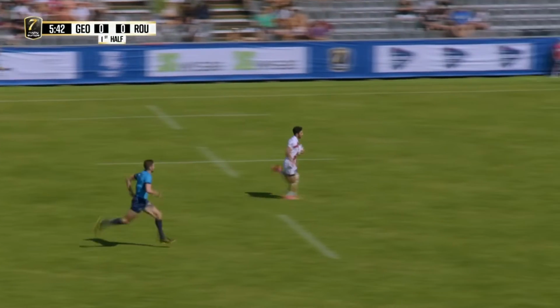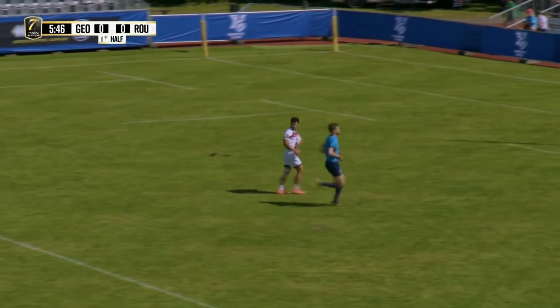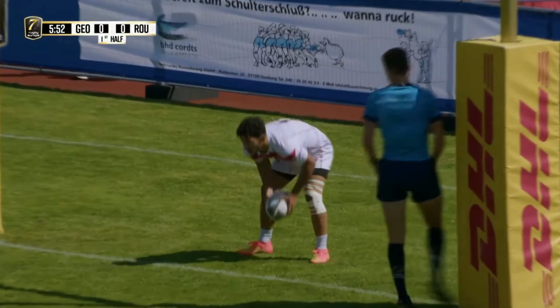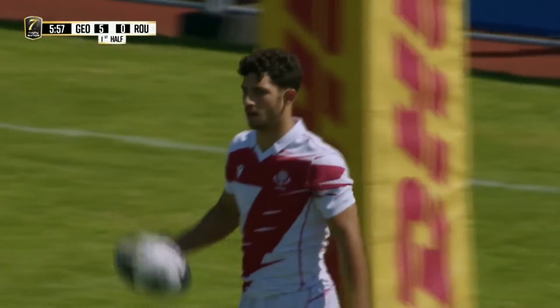That's lovely footwork. He'll run this one home, and Georgia will go from almost conceding to scoring at the other end. They should get the conversion, and that will be a hard one to swallow for Romania. Yeah, that's having 7 men on the field there.